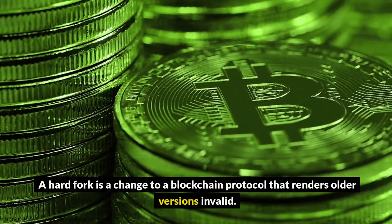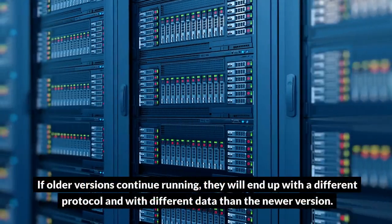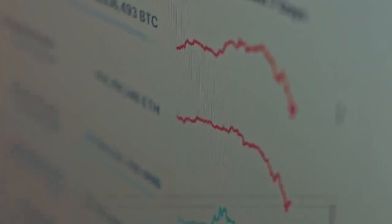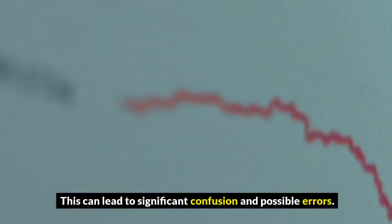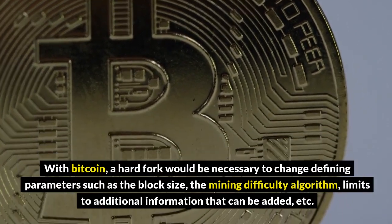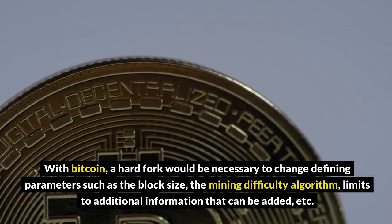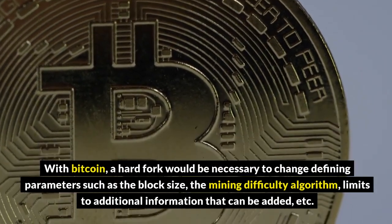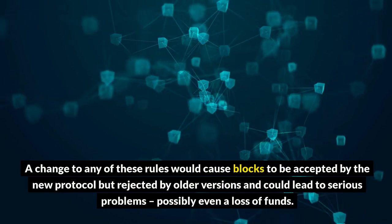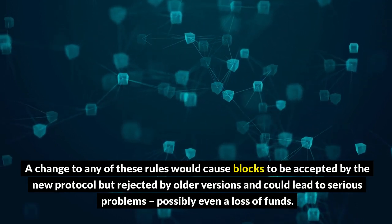A hard fork is a change to a blockchain protocol that renders older versions invalid. If older versions continue running, they will end up with a different protocol and with different data than the newer version. This can lead to significant confusion and possible errors. With Bitcoin, a hard fork would be necessary to change defining parameters such as the block size, the mining difficulty algorithm, limits to additional information that can be added, etc. A change to any of these rules would cause blocks to be accepted by the new protocol, but rejected by older versions and could lead to serious problems, possibly even a loss of funds.